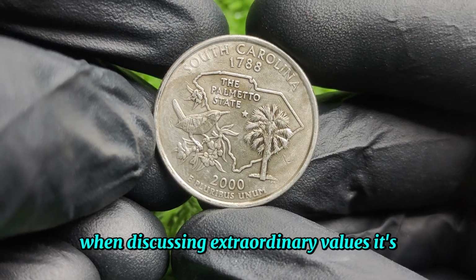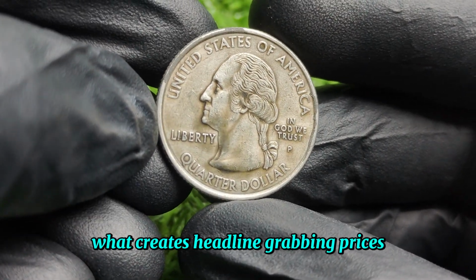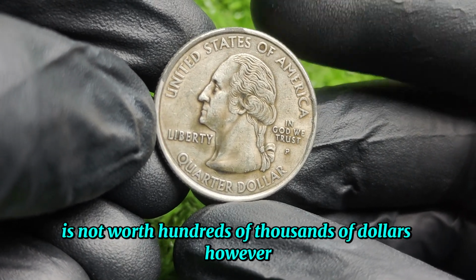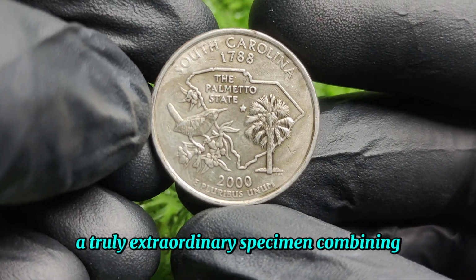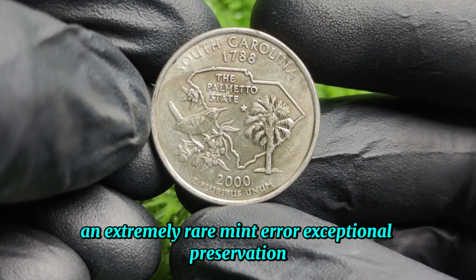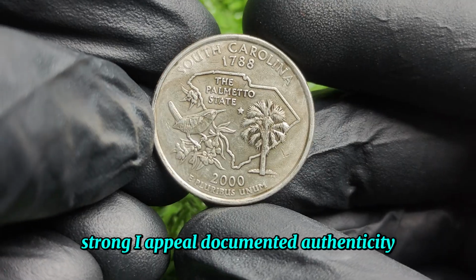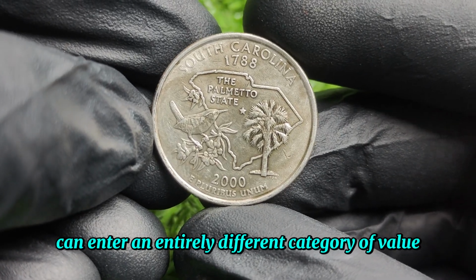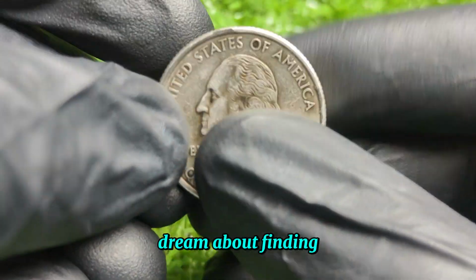When discussing extraordinary values, it's important to understand what creates headline-grabbing prices. A standard circulated 2000 South Carolina quarter is not worth hundreds of thousands of dollars. However, a truly extraordinary specimen combining an extremely rare mint error, exceptional preservation, strong eye appeal, documented authenticity, and intense collector demand can enter an entirely different category of value. These are the coins advanced collectors dream about finding.